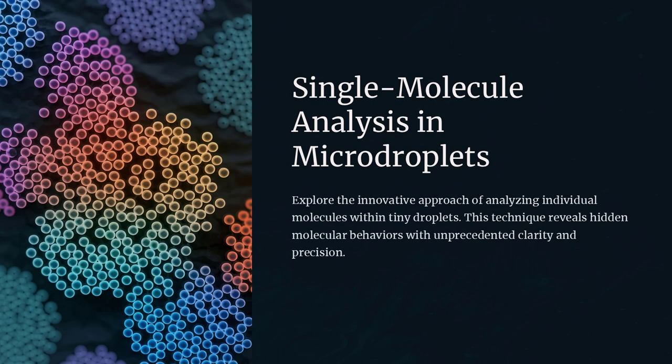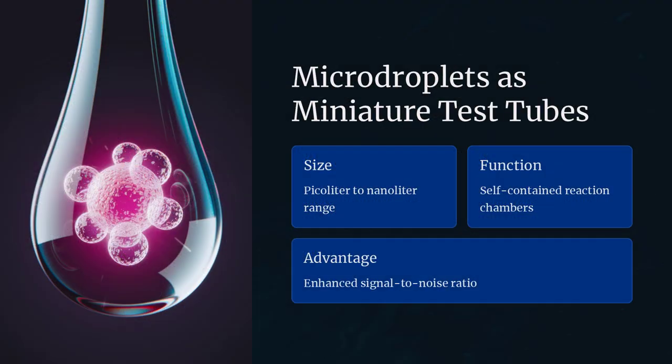Single molecule analysis within microdroplet environments is an exceptionally innovative approach that opens a window into the hidden world of individual molecular events. In traditional experiments, measurements are taken from bulk samples where millions of molecules act simultaneously, and their individual behaviors are averaged out. In contrast, by isolating single molecules within microdroplets, tiny compartments, typically in the picoliter to nanoliter range, researchers can study the unique dynamics, interactions, and reaction kinetics of individual molecules with remarkable sensitivity and clarity.